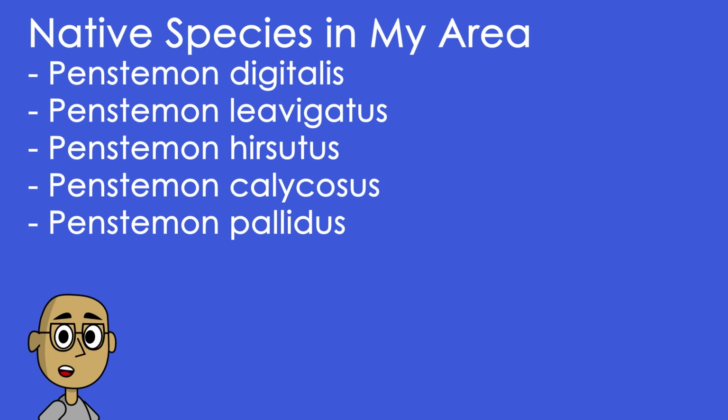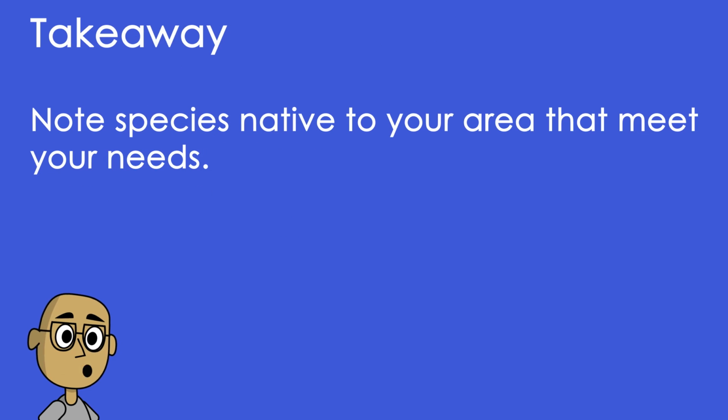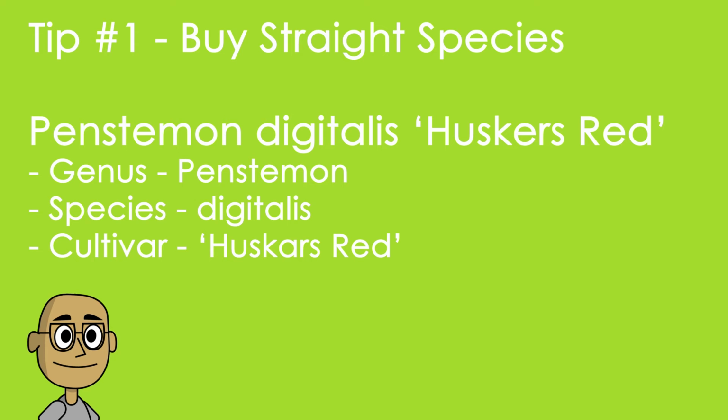Next, I researched each variety and learned that heights range from 4 feet tall with Penstemon digitalis down to 12 inches tall with Penstemon pallidus. I wanted a taller species, so I selected Penstemon digitalis. For you, note the species that are native to your area that meets your needs so you can easily reference when shopping. And, speaking of shopping, I have 3 tips for you.